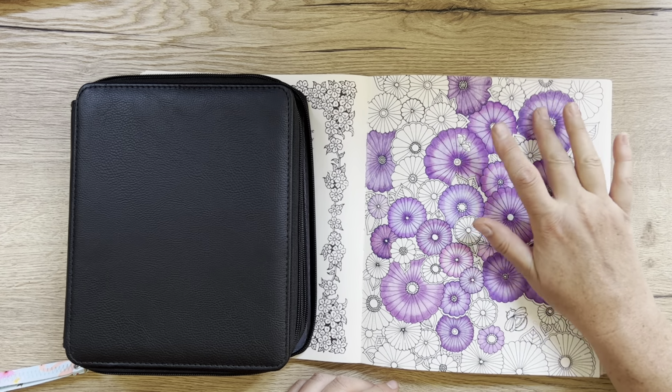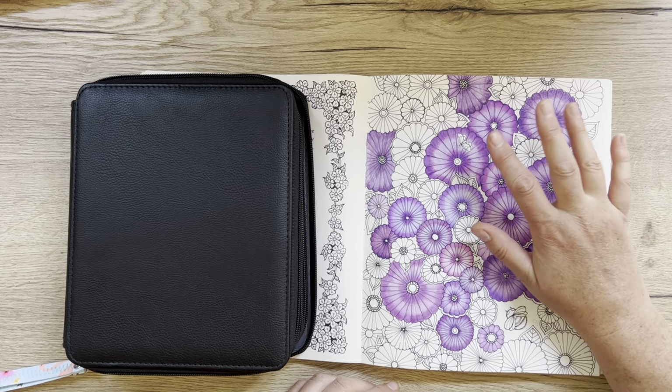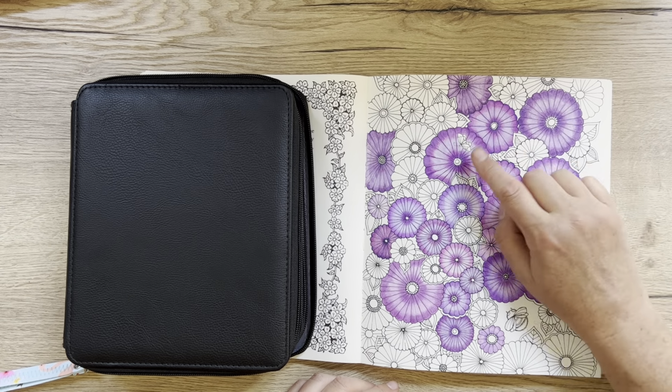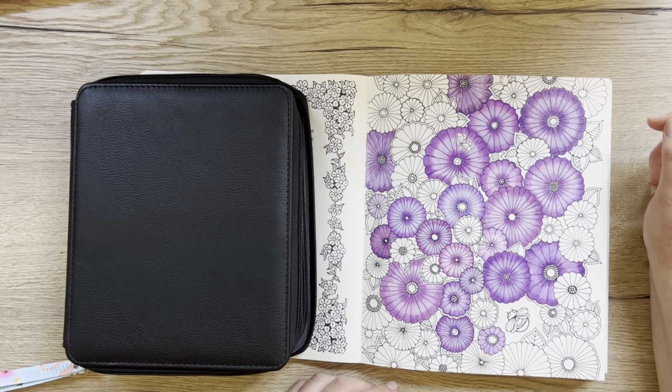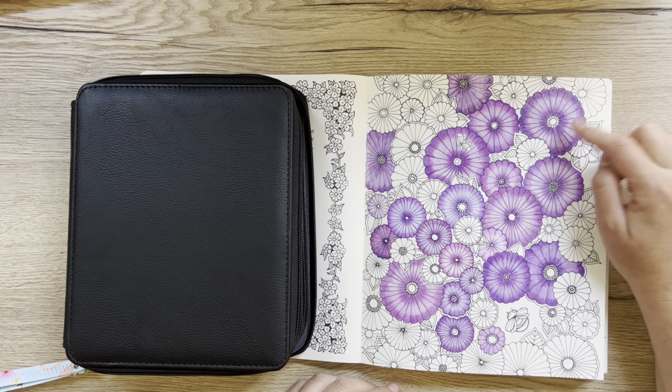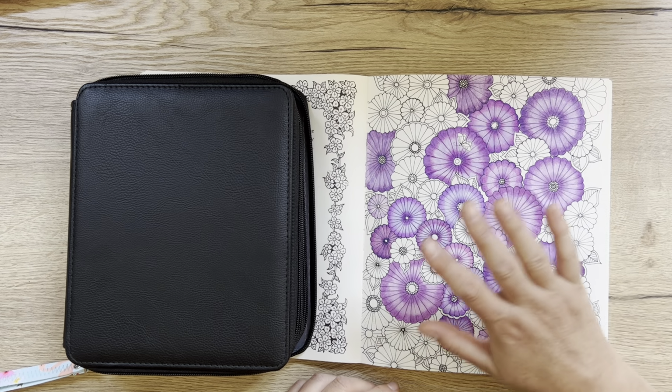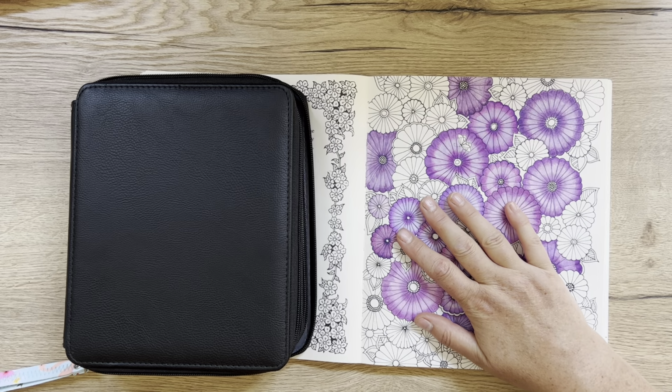Also, these two are the most used pencils in any color-along you can find in videos. So go for one of these. Even though the Polychromos look scratchy here, they normally don't, I promise. That's it.